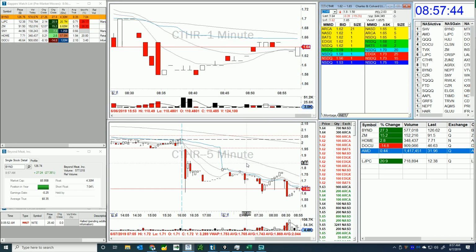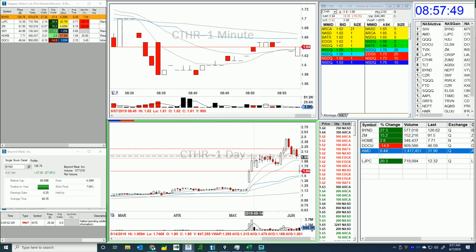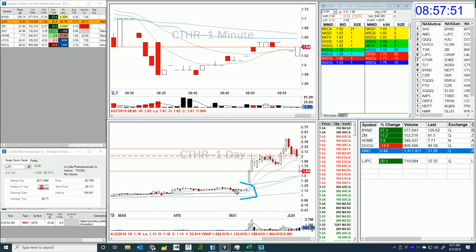CTHR, it's got some volume here, but a really nasty pre-market action, so nothing that I like about this one. Also, I'll consider this a penny stock, guys. Really trading under a buck for the most part, so we'll stay away from this craziness here.